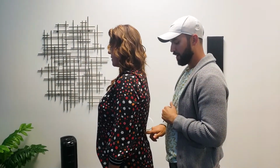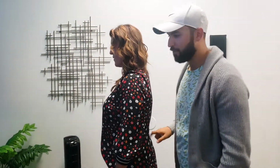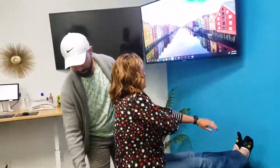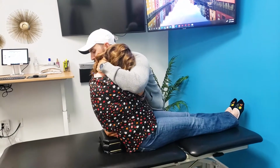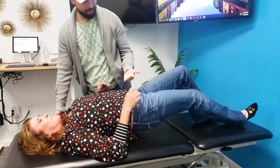Now I'm checking L5, which is very common, just like C7. Sure enough, she's got a big L5 to do. So same thing, different spot. There we go. Okay. And tuck. Tuck and roll. Nice and relaxed. Really let this go. Loose. Yeah. Oh, here we go.